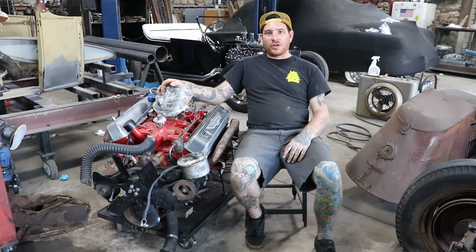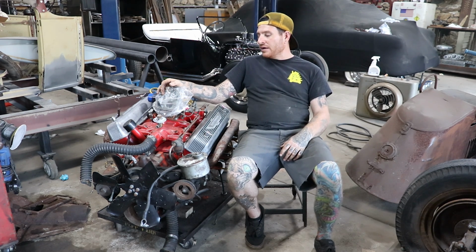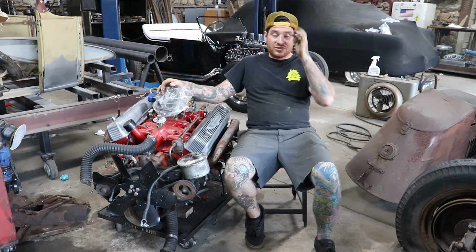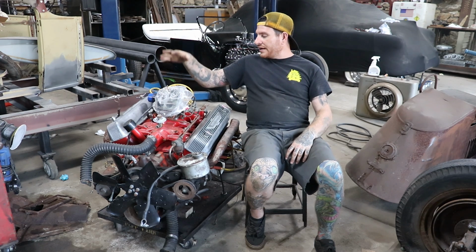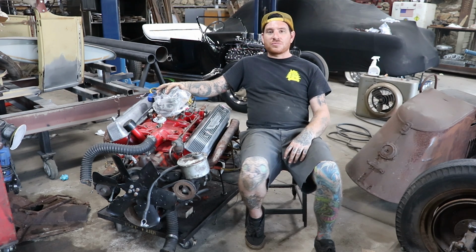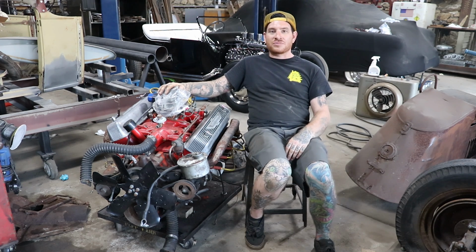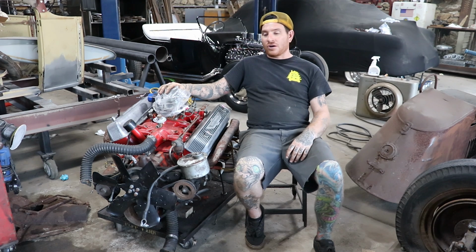397s might be a little bit overkill, but maybe if we hook them up with progressive linkage, it would be okay. But at the very least, I would love to get an intake on here that has 297s on it, to look the part of the old hot rod and get away from this carburetor. Maybe it's just me not having experience with it, but I hear all the horror stories about these carburetors, and it makes me not want to run it for more than just maybe firing it up in the car.